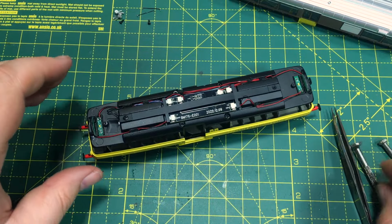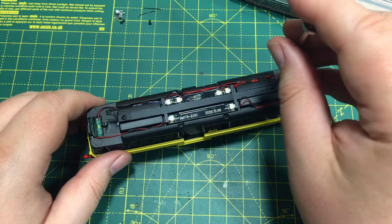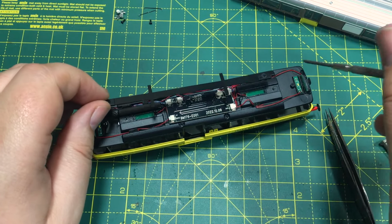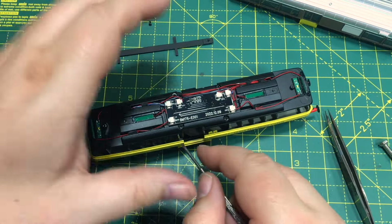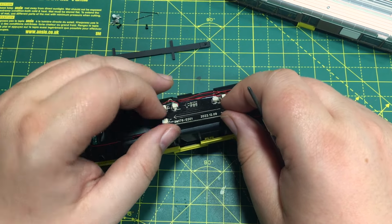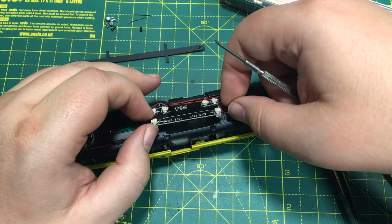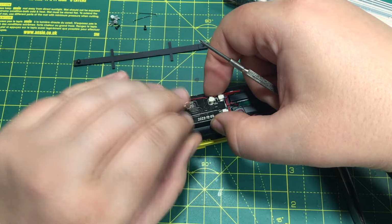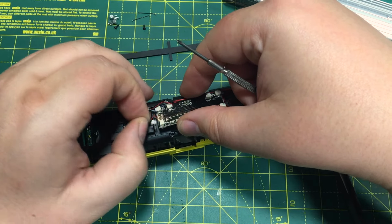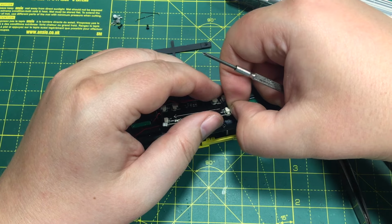To get at the DCC decoder, we're going to need to undo these two screws. It's just one there and one there. And this is necessitated by the lack of height underneath the roof. To keep everything hidden, Heljan have elected to put the decoder socket in here, and it's actually upside down. And when you think about the height needed for the 21-pin decoder, it does seem to be the most sensible way of doing this. However, there's not much slack on the cables here, and what you will find is that it is necessary to very, very carefully unplug some of these top cables to give you just enough slack to be able to turn this board the other way up.